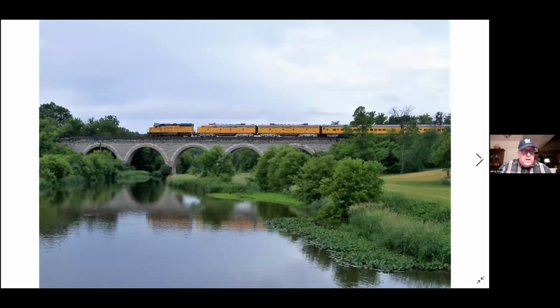So the next day it ran excursions. For signaling issues, they had to attach, I believe, a former Northwestern unit on the front. So I joined, I would guess 75 or 100 people all congregated in this little area to get this shot at the Tiffany Bridge. I'm sure some people watching were there.